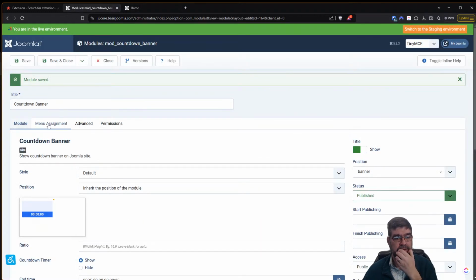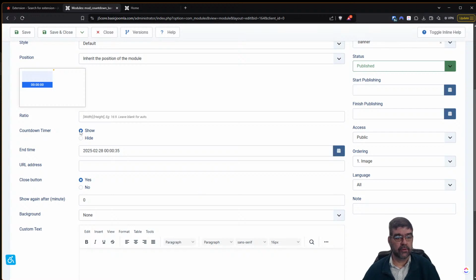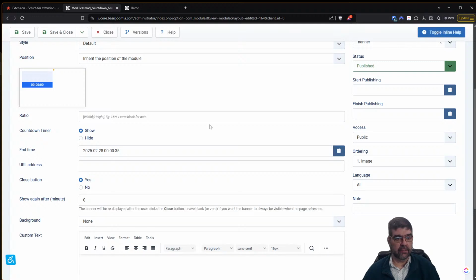Done something here. Menu assignment on all pages. Style, inherit the position of the module. Banner, start publishing. Countdown timer show. URL address. Is this the countdown to an event or something? Let's toggle inline help. Oh, they've got that. The banner will be redisplayed after the users click the close button. Oh, okay. So if they click close, this will display it again after X number of minutes, or the page will always be redisplayed. Yep, we've got no. Background, go yes.